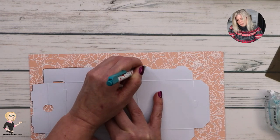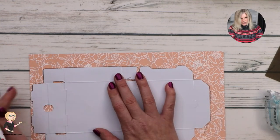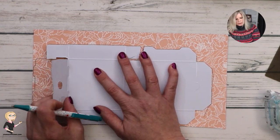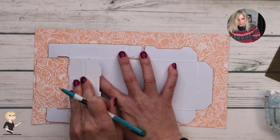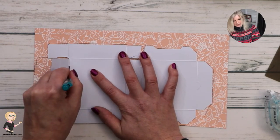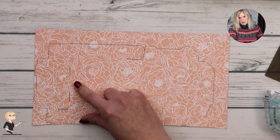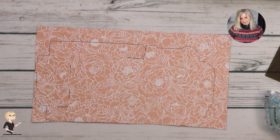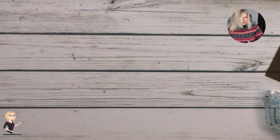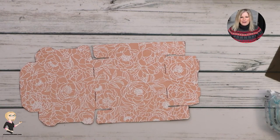Whoops, sorry. We'll just pretend I traced the whole thing here. One thing that's very important are these two little slits. So go ahead and pop them and then take your pen and go in there and make sure that there's four of them. Make sure that you have them marked. You're going to need those cut. And then you're going to take your paper snips and cut that out. And through the magic of video, ta-da! It is all done.